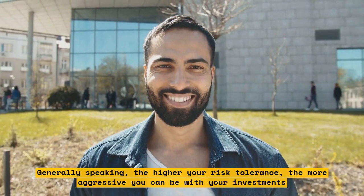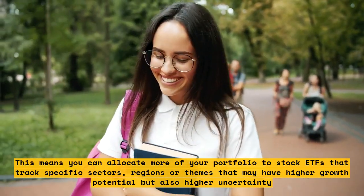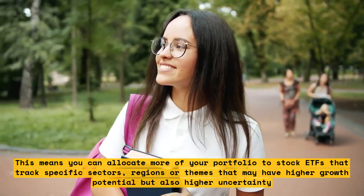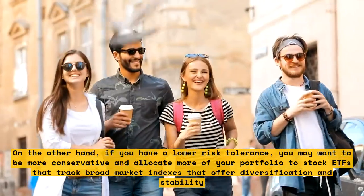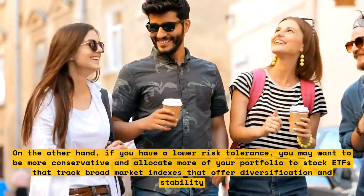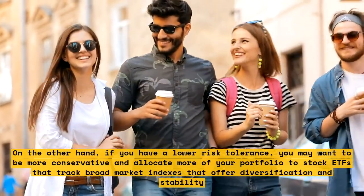This means you can allocate more of your portfolio to stock ETFs that track specific sectors, regions, or themes that may have higher growth potential but also higher uncertainty. On the other hand, if you have a lower risk tolerance, you may want to be more conservative and allocate more of your portfolio to stock ETFs that track broad market indexes that offer diversification and stability.